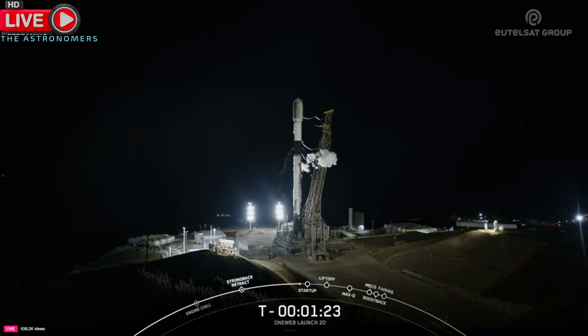So weather is still looking green, and the range is ready to support our T0 of 10:13 p.m. Pacific time. And with that, we are proceeding into the last few minutes of terminal count.